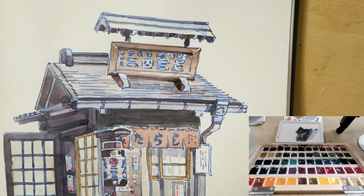Yeah, a little bit more shadow here. See, when you leave me like this, I'll just fix stuff. That's not good. Okay, let's finish this.